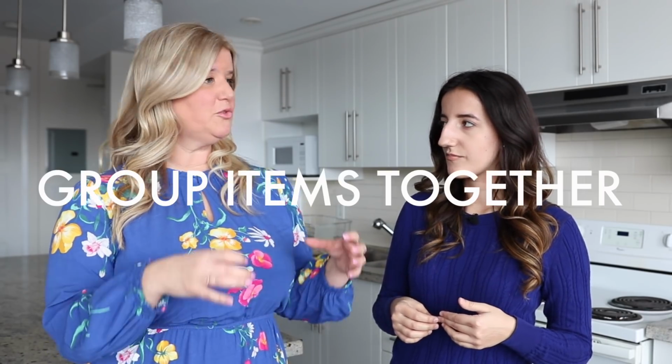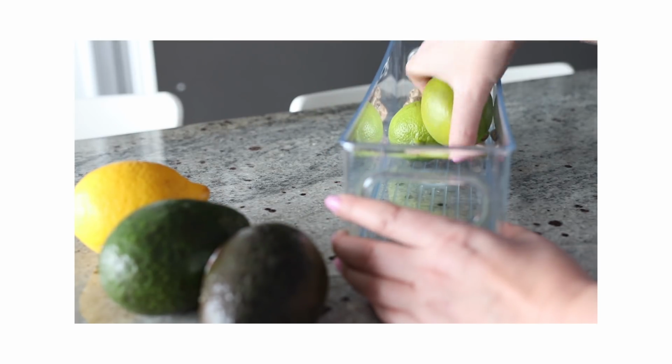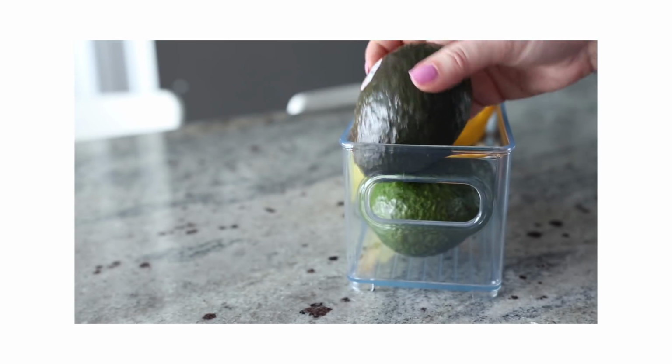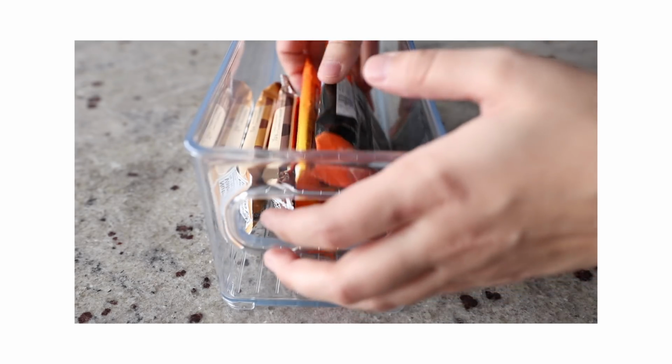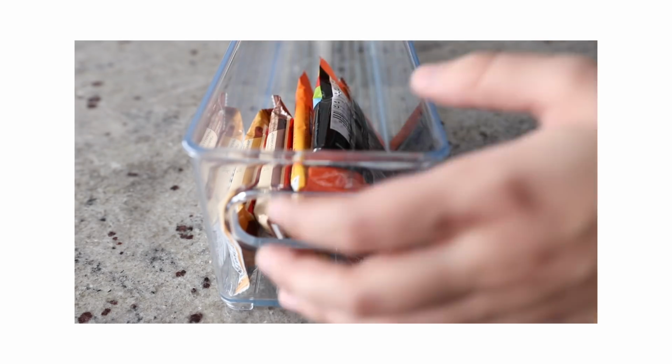Then you're gonna put it back in, but you're gonna put it back in a new way. So you wanna organize everything so that it's grouped together. Use little trays so that when you're glancing in your fridge, you know exactly what you need. You can see it right away, it makes it easy. If you have toppings for sandwiches or a little snack section, again, grouping all of those things together just makes it so easy when you open that door to just grab what you need.